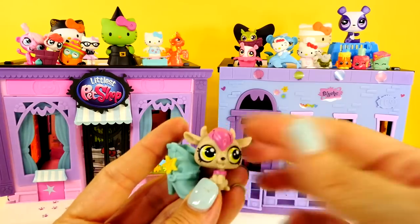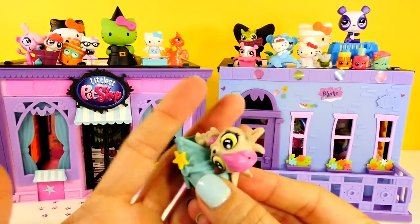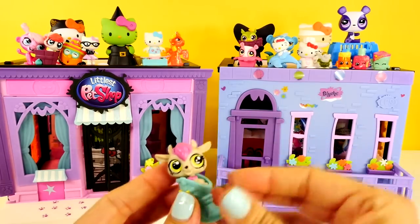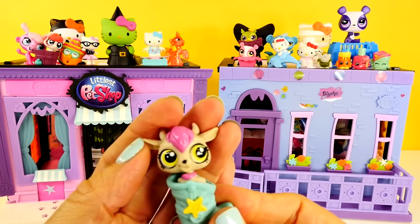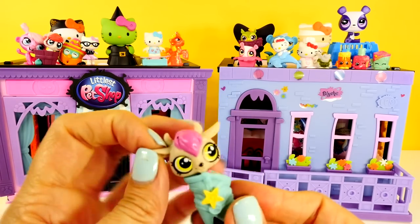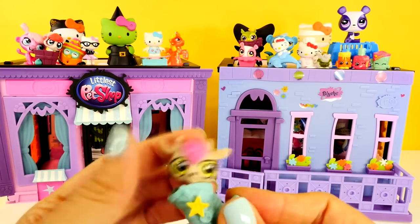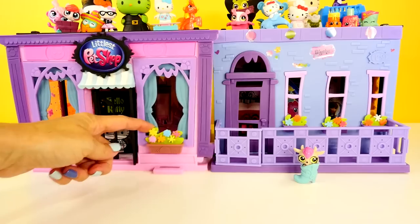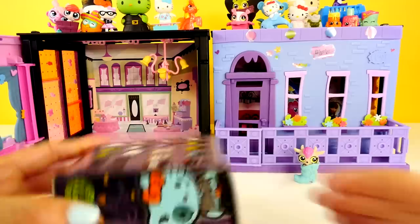These are the cutest little toys. Whoopsie, stay in there. Aww. Hello, everybody. Hello. Yes, I am a cow. She's confirming it. She's a cow. Woohoo. Okay, let's take a peek inside, see what we have. Yay, another mystery mini.